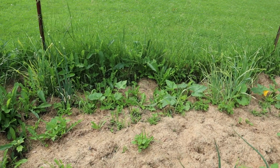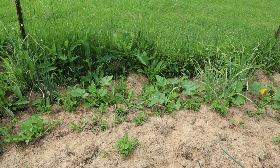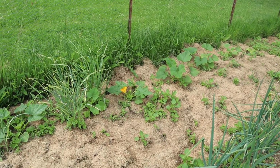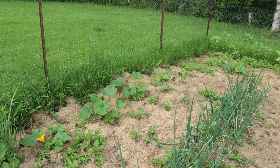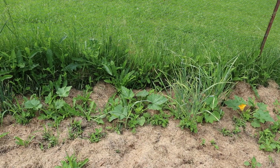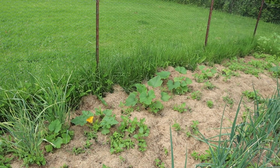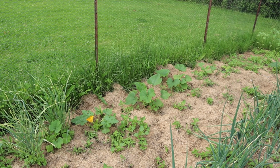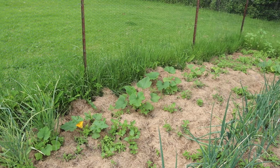So right against the fence here, and amongst the weeds, I have zucchini. So there's 1, 2, oh, the third one's got a flower. 3, 4, 5, actually 6 zucchini plants. The ones at the front here are yellow zucchini. And then the next couple are an heirloom variety, an Italian variety that are striped. I really like them. And the last couple are just the ordinary green zucchini.